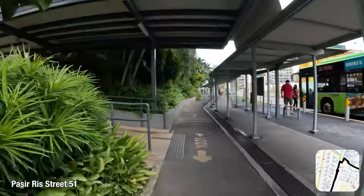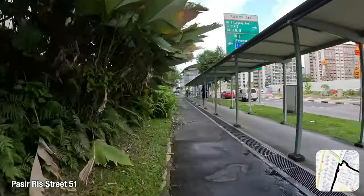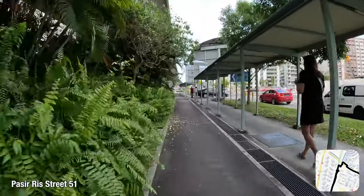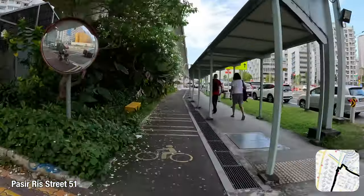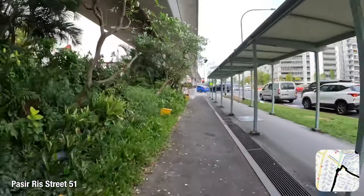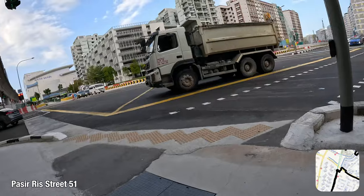Let's just say that although it's relatively well-paved compared to some other monstrosities in Pasir Ris, it's terrible. Many blind spots await us, the path can't even accommodate two passing bikes, and is such an afterthought that it doesn't show up on any official cycling path maps or legislation.